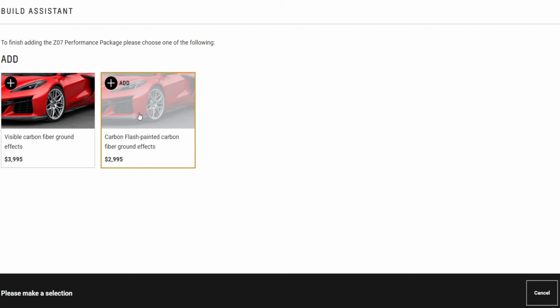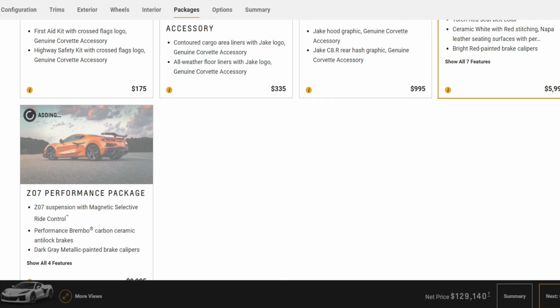I am going with the carbon flash painted ground effects just because I think they're a little cheaper to replace if they ever get damaged, and I'm not a fan of carbon fiber unless you do it right, and to do carbon fiber right gets very expensive very fast. So we'll go ahead and select that.